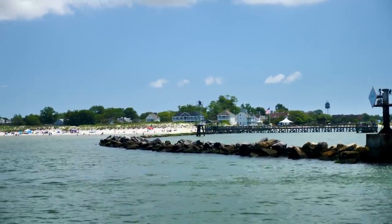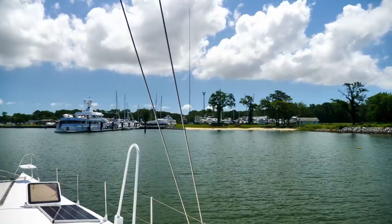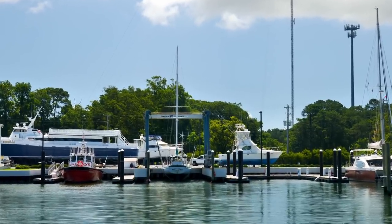The harbour was too small for anchoring, so we stayed outside, but I did sneak in for a peek at the travel lift, and geez, it did not look much bigger.